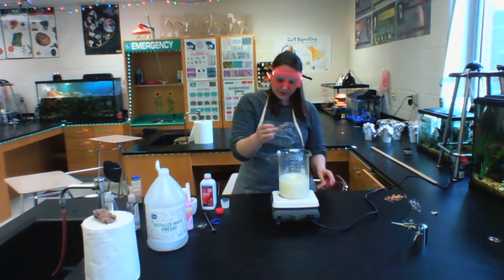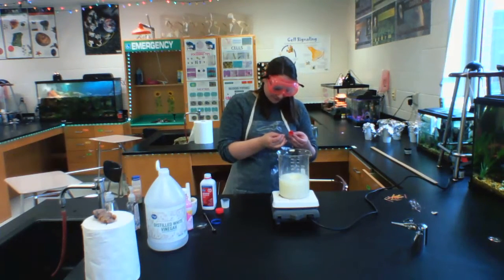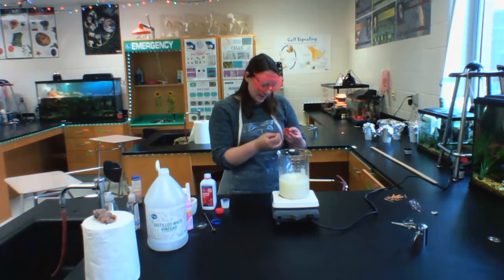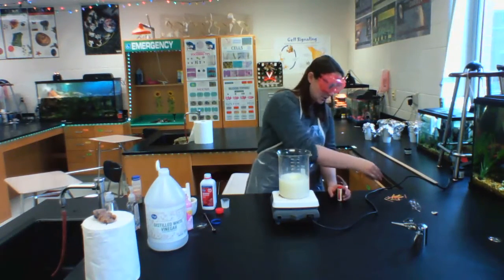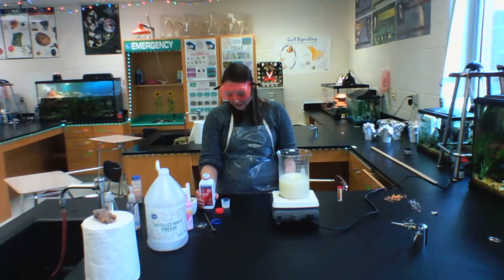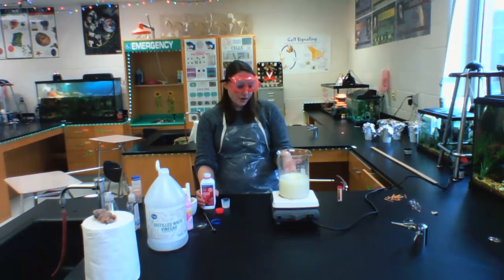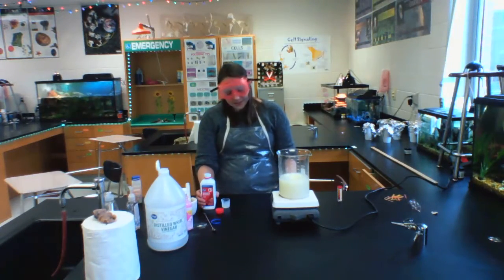At this point, I'm not seeing big changes in pH again. I'm still seeing somewhere between 3 and 4 on my indicator strip. So I'm not sure. I really thought that this one would knock down the pH because it does have hydroxide. It doesn't seem to have done that so far for a 1,000 milliliter stomach, but let's keep trying.